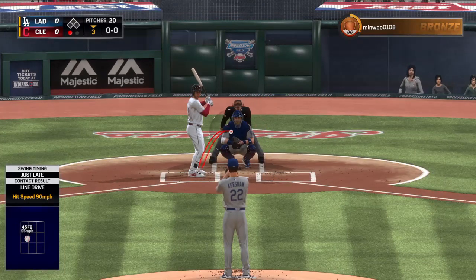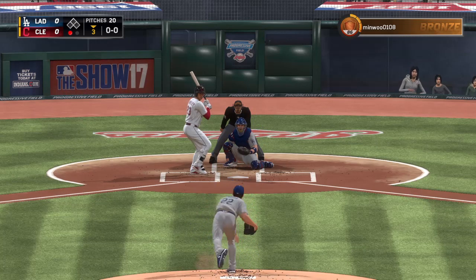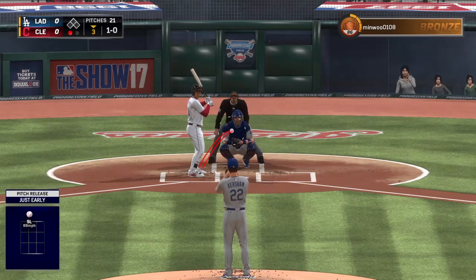Here's Michael Brantley. First delivery to him on the way. And there's one he'd like to have over again. Missed high with the slider.